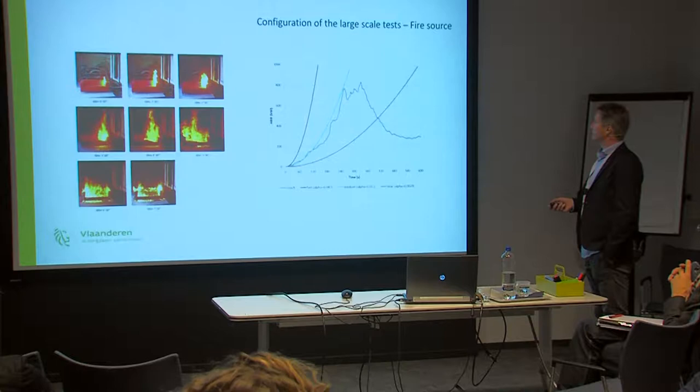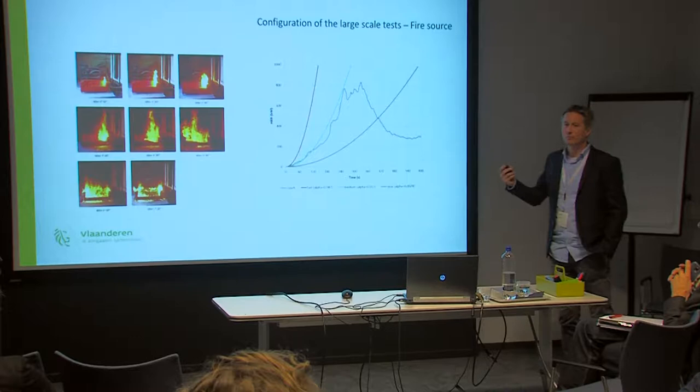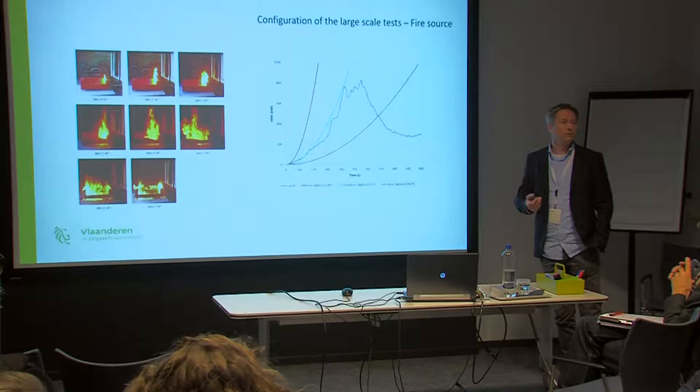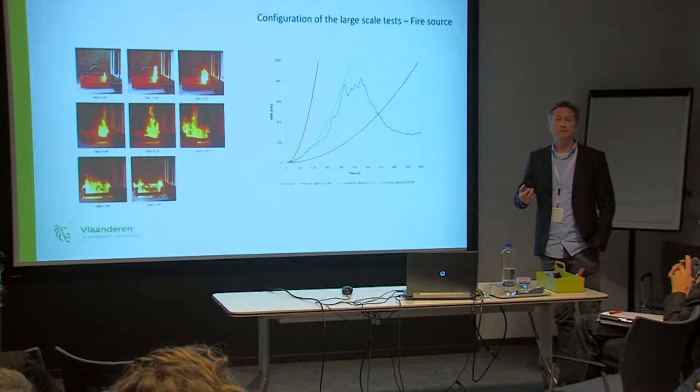And I've also added some common alpha T square curves. I think you are familiar with that. And you see that it's close to the medium alpha T square. And a medium alpha T square is very much used in the design of fire scenarios. Sorry, yeah?